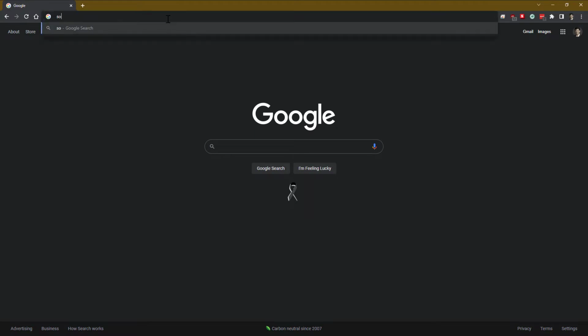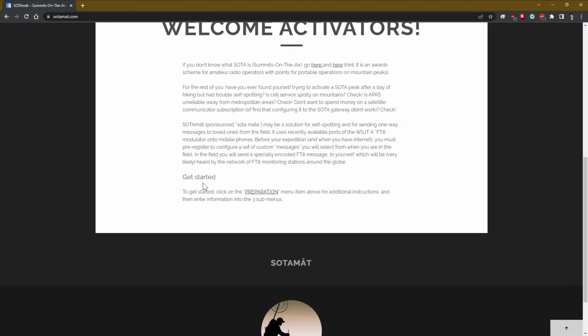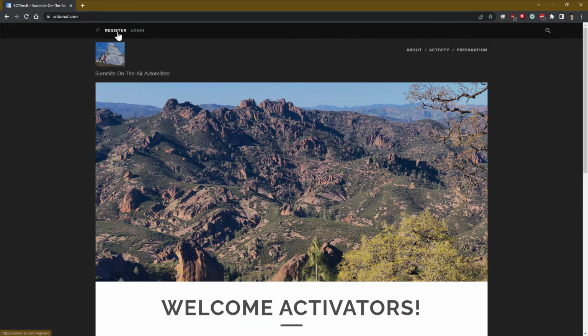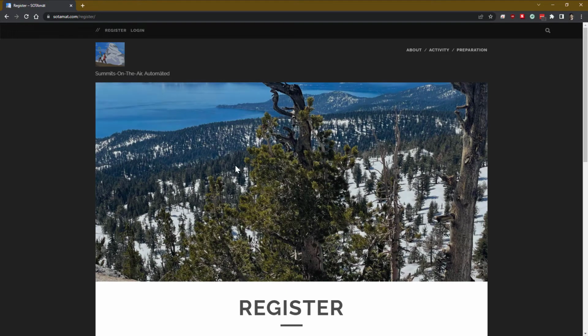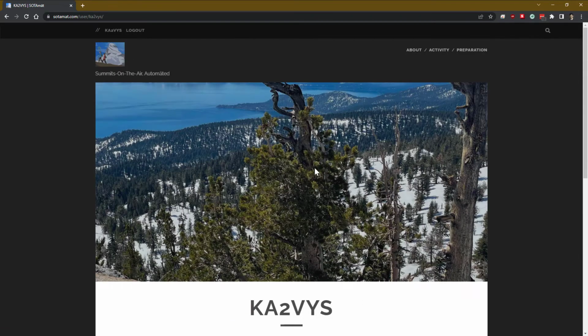Now, there is some one-time setup work that you have to do at home on a desktop computer before you go out into the field and activate. First, bring up your web browser and go to SOTAmate.com and find the register button in the upper left corner. For your username, make sure you use your call sign as the username. Fill in the rest of the information there and create an account.